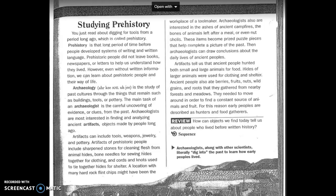Prehistoric people did not leave books, newspapers, or letters to help us understand how they lived. However, even without written information, we can learn about prehistoric people and their way of life. Archaeology is the study of past cultures through the things that remain, such as buildings, tools, or pottery. The main task of an archaeologist is the careful uncovering of evidence or clues from the past.